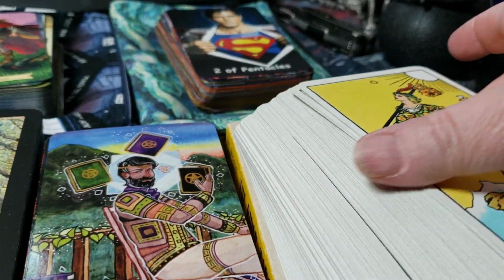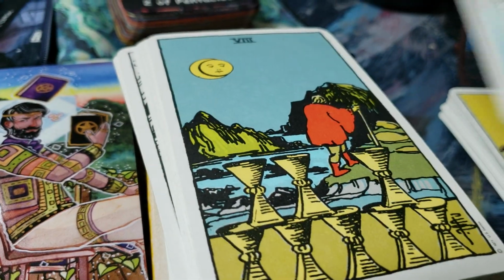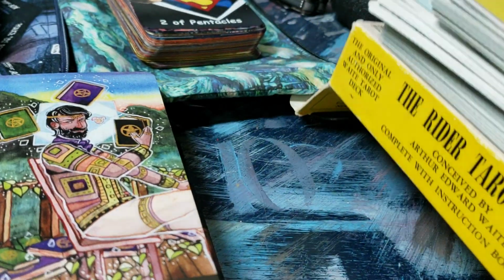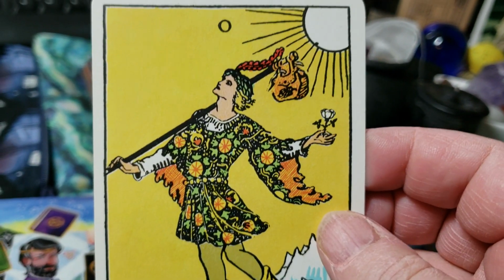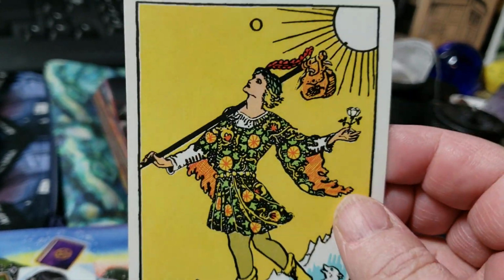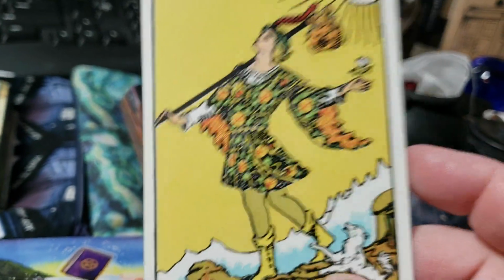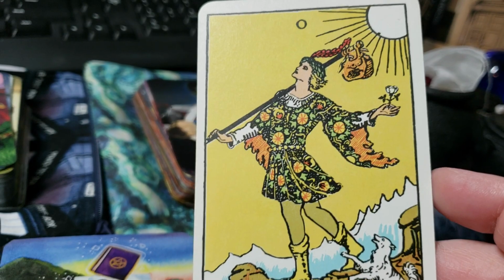This, I can't say how much I love this deck more now that I can really see the image in a more pristine way. Absolutely love this deck. It's fantastic. I was not a fan of the original. There are some other decks that have been altered and used that made me love the deck as well. But this is the one that says, oh my word, this really is a beautiful deck.